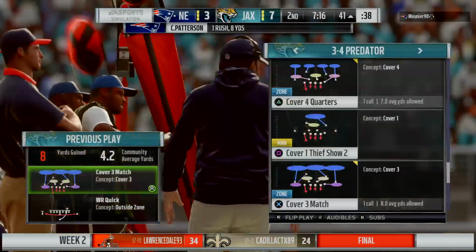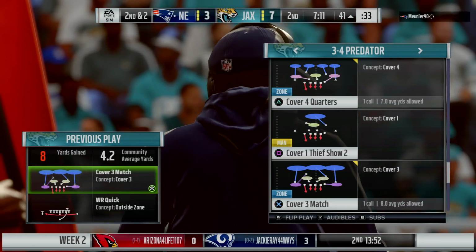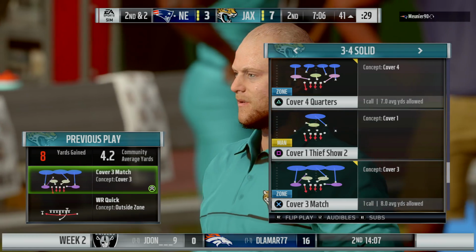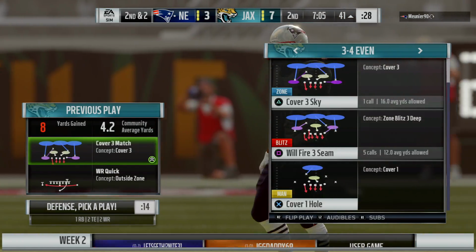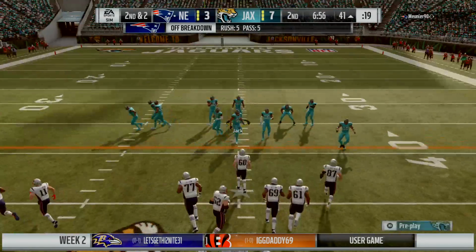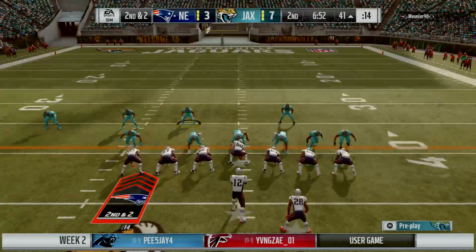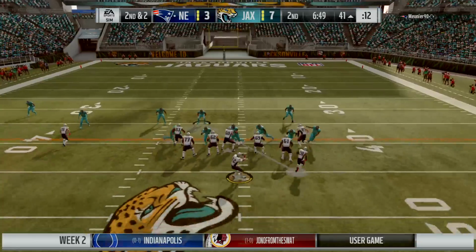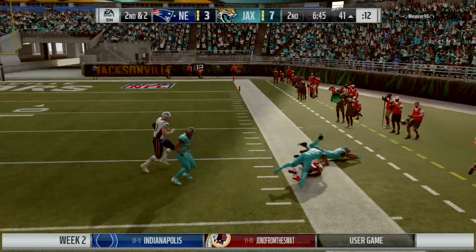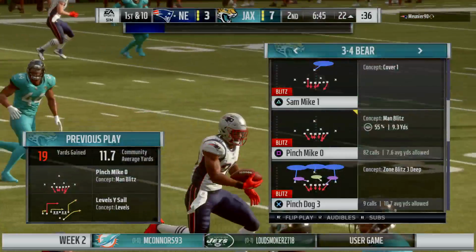Eight yards on the pickup, and now they'll have some options on 2nd and short. Brady to throw on 2nd down. Goes underneath here to White. The Patriot passing game is rolling. They've got another 1st down.